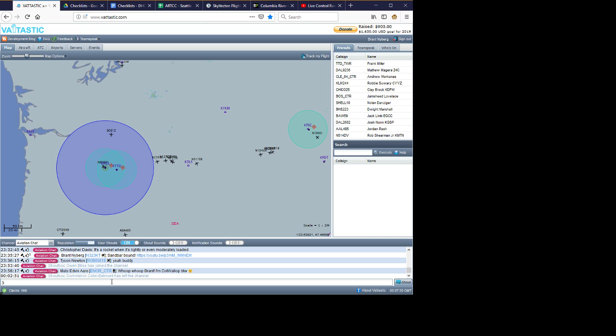Shell 10, Sega. Just confirm or clear direct. On a little bit of a Spokane, hillside. there. That's pretty cool, actually. Shell 10, permanent clear direct Spokane. Roger, next.